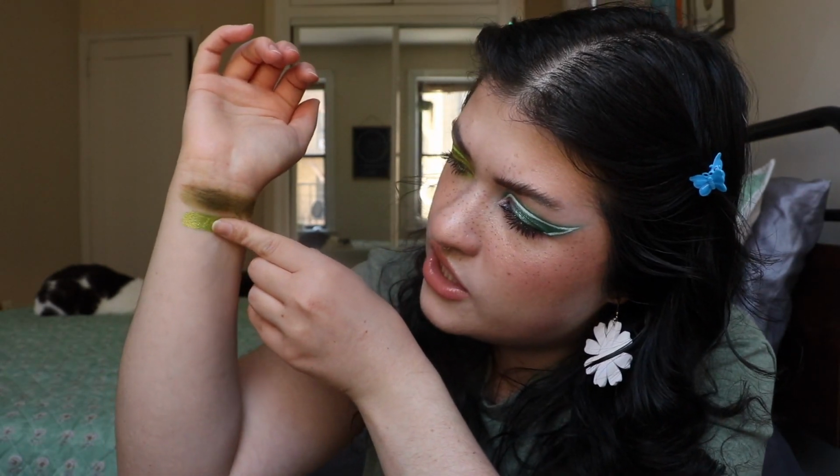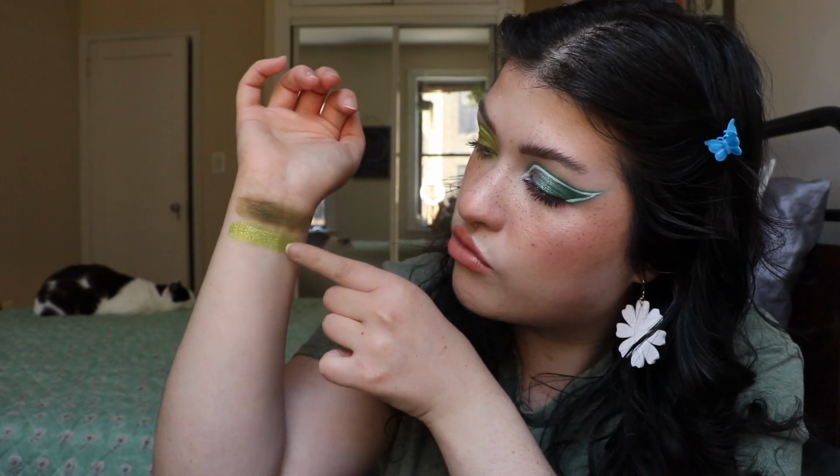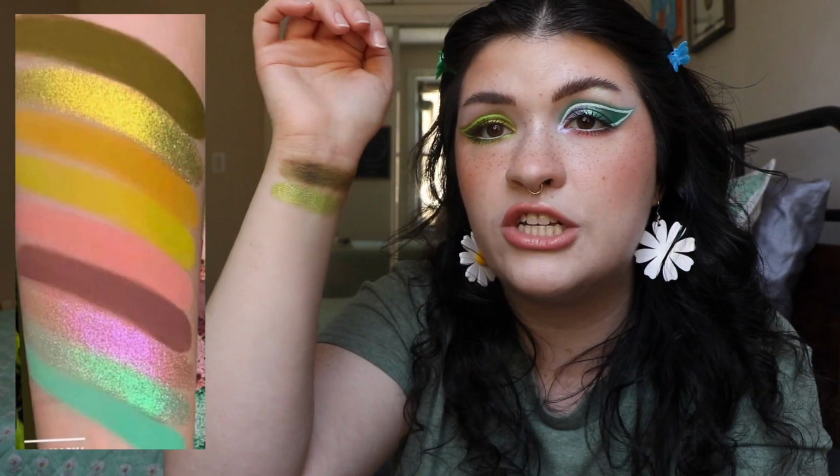Super, super pretty. I had a lot of shimmery greens that could have worked for this, but I went with my favorite shimmery green, shimmery Chartreuse. Chartreuse, it's Chartreuse, it's not green. And yeah, let's take a look-see for comparison here. All right, beautiful color. What do we think?